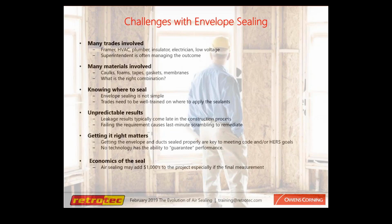And the biggest thing in working with builders is the economics of this. The average builder that I've worked with in Texas has a certain amount of budget that they know they're going to have to spend to get from 5 down to 3 air changes. And on average, they put somewhere between $1,000 to $2,000 of extra material, labor, and all these things, depending on the complexity of the house. They know that's being added to their budget to get to the level that they need to go. But there's still no guaranteed result. And that's where a lot of the challenges are that we see out in the field.